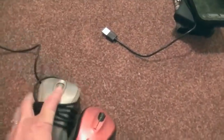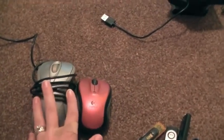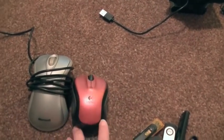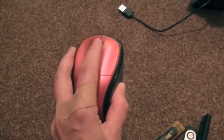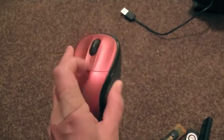We have 2 mice here. We actually have wireless mice for all of the computers that we are currently using. So we have 3 that are being used. So this one I'm going to pitch. This one actually has something sticky on the little wheel and on the clickers, so that's kind of gross, so we're going to go ahead and pitch that one as well.